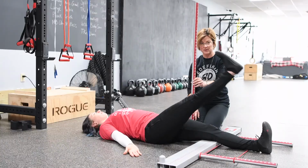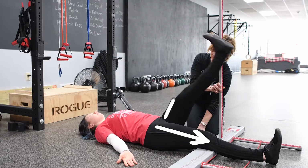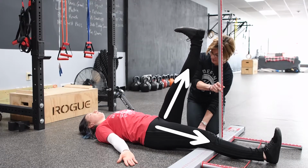Another option is to take a pattern-specific approach. We use the Functional Movement Screen to analyze movement at Results Driven. And one of the main patterns that we have to address with our members is the active straight leg raise. Without knowing a ton about it, just understand that the active straight leg raise asks for you to have mobility and control through the hips and core when the legs are in different positions on each side.